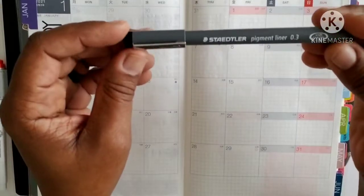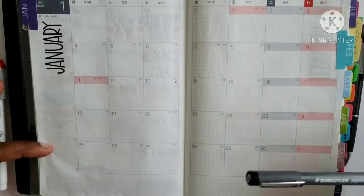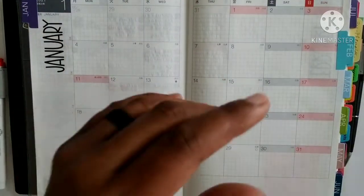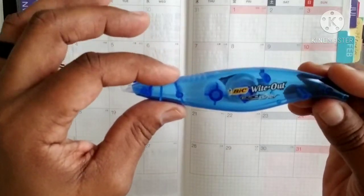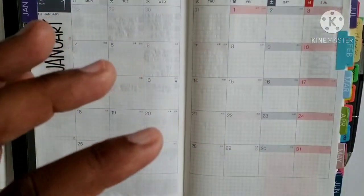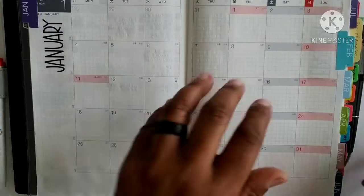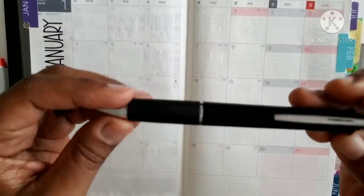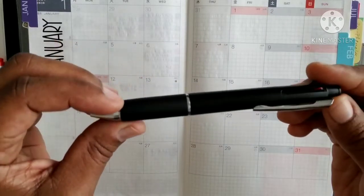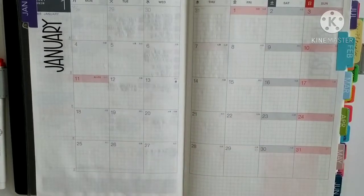Then I've got my Staedtler pigment liner in 0.3 that I will probably use for my task list header. I don't think I'll have any other use for it in my monthly, so I may use that. I got my Big Whiteout liner, and if I need a ruler, I've got my Westcott 6-inch ruler. And I've got my Weir Crafters tweezers that I'll use to put down my dot stickers. And my trusty Uni Jetstream 4-in-1 pen in 0.5. So I'll be using this as always. So let's go ahead and jump in.